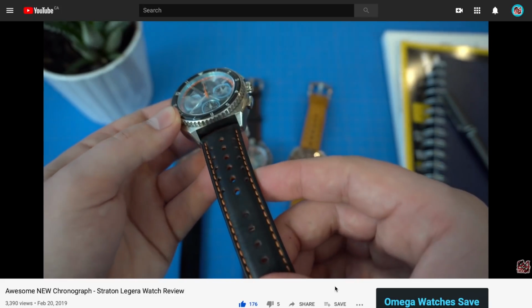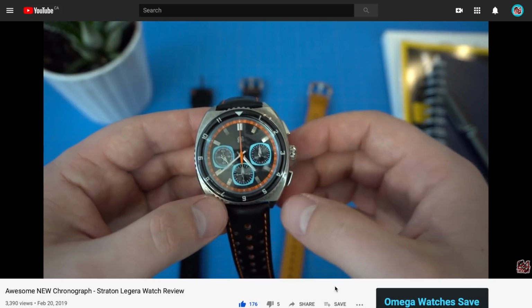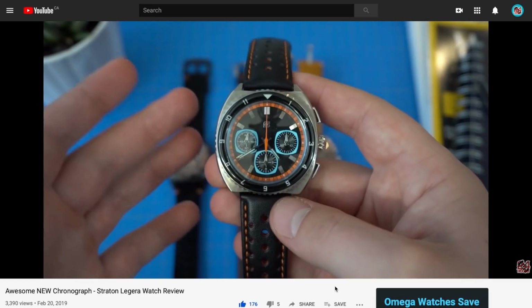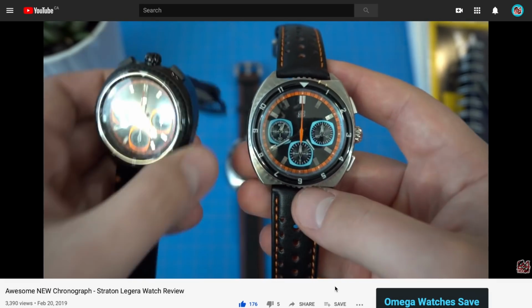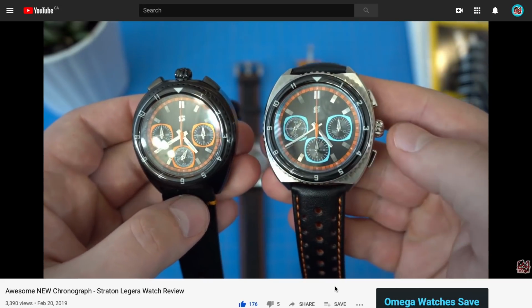But basically they had 2 different variations. They had the bullhead version as well as the standard chronograph version. They also had the automatic and quartz versions for each one of the models, and the style of those watches to me really looks cool. I'm personally a huge fan of chronograph watches.